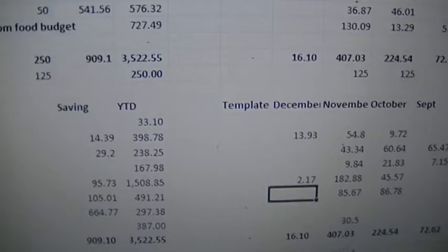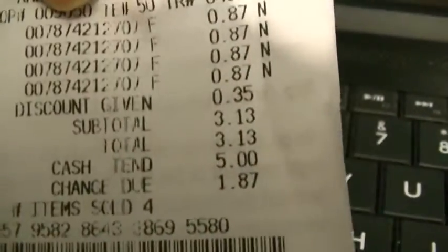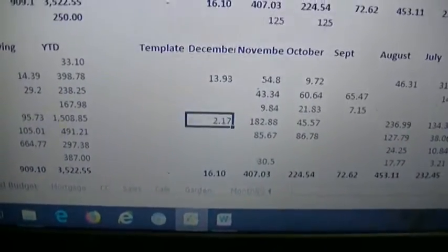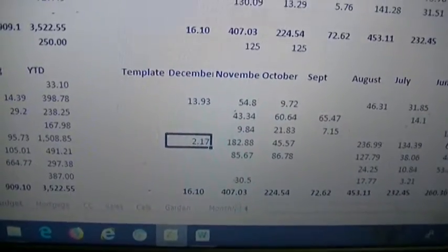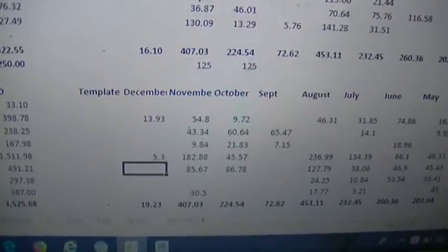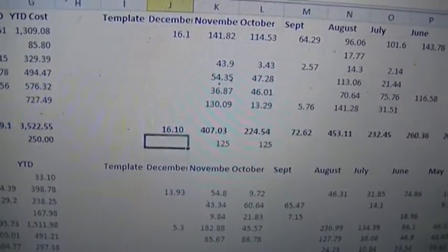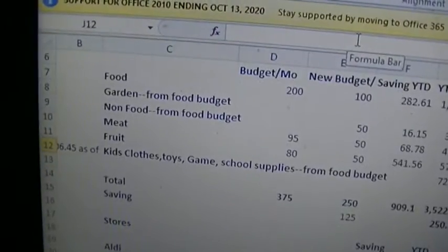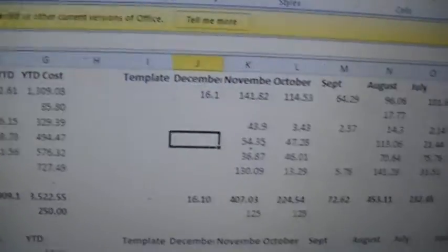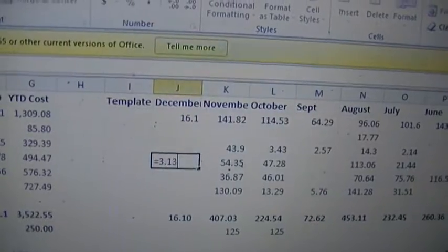And from Walmart we purchased eggs, 3 dozen eggs, for $3.13. So under the same row as Walmart, I'll add 3.13. As I go up, I have a section for meat. So my meat is 3.13.